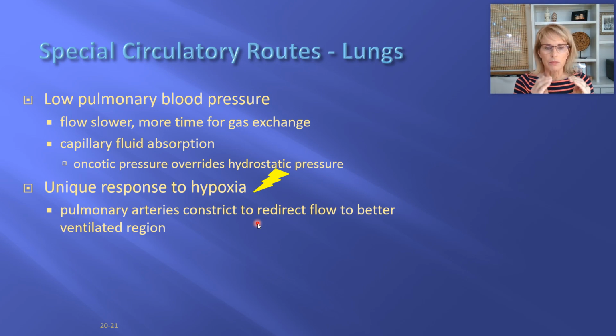blood pressure at the beginning of capillary beds is so low that almost no watery stuff leaves those capillary beds. And the reason is that if watery stuff left the capillary beds in your lungs, that watery stuff would go into your alveoli. Those air sacs, they're designed to hold air, not water. So we don't want that same mechanism of water leaving at the beginning of a capillary bed and jumping back on board at the end, not in the lungs. And that is why it is important for the pulmonary system to have lower blood pressure. Also, lower blood pressure allows the blood to flow more slowly and gives it more time for gas exchange.